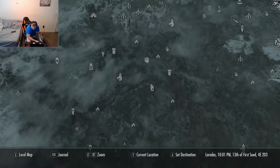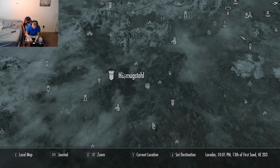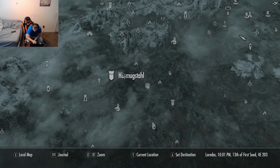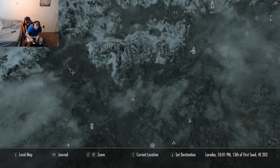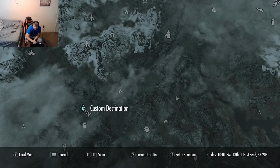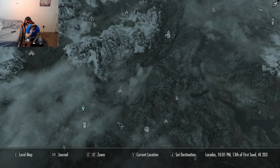The location where this can be found is 240 feet north of Harmaxstall in the Reach. Harmaxstall is found here. Location I've not been to or cleared out, so I will not be going to this location. But in specific, location is found, looks like it's found right about here-ish. Just comparing the maps. I may be wrong, but it looks about right. So just look in that area and you'll find it.